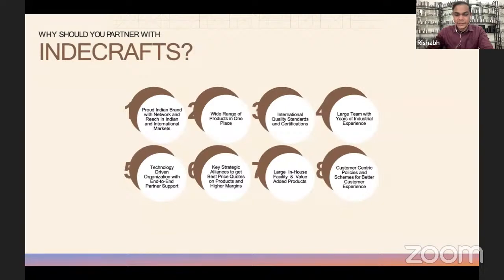And then, yeah, a large in-house facility. So we are based in Moradabad in Uttar Pradesh. We have a factory, which I don't know how to explain in physical terms, but we have a capacity of at least producing 40,000 units in a single day. That's an average number that I can give.